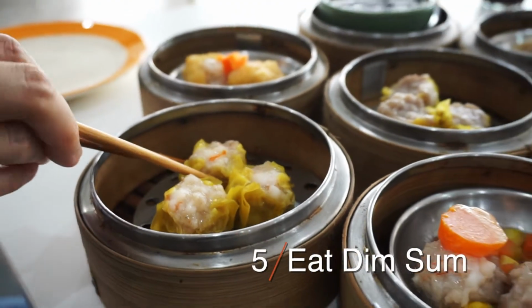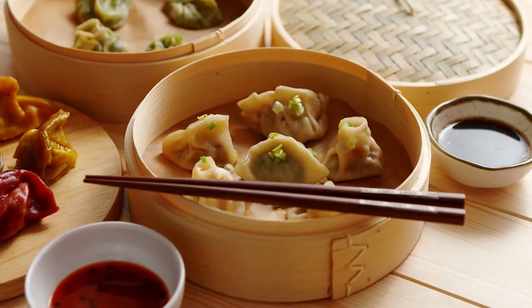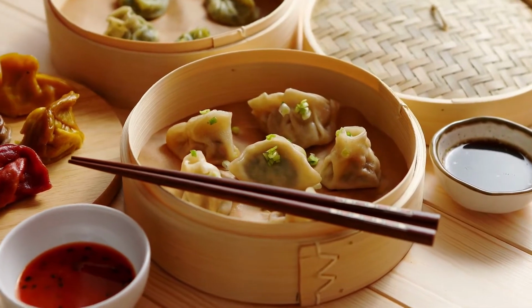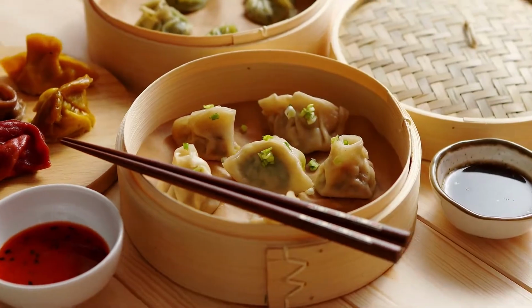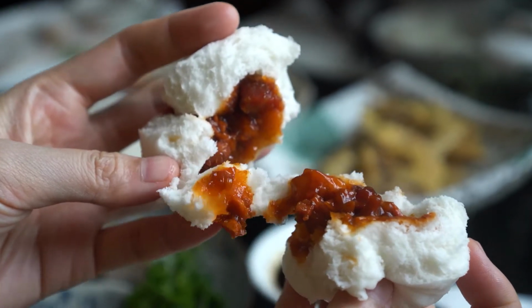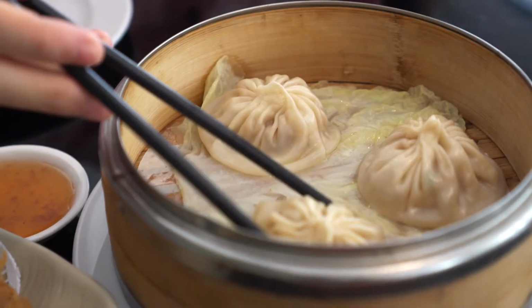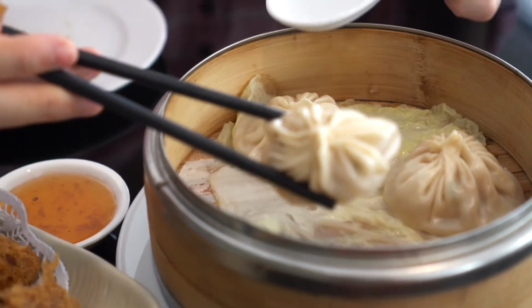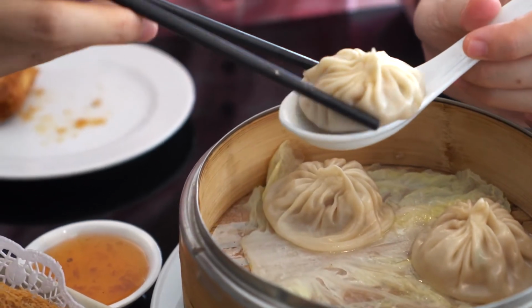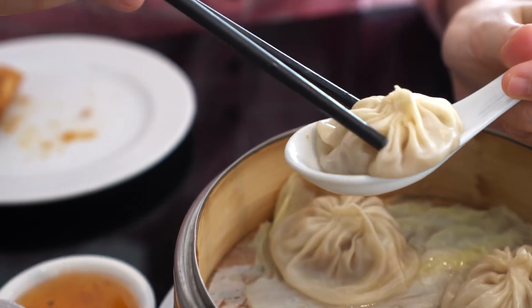Whatever you do, you can't leave Hong Kong without eating some dim sum. It's highly contentious where you can find the best dim sum, but you really can't go wrong in Hong Kong. You'll want to order barbecue pork buns, chong feng or rice noodle rolls, shrimp and pork dumplings, turnip or radish cake, xiaolong bao or soup dumplings. You're in for a treat.